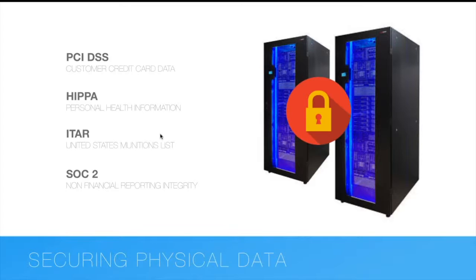And then lastly, we have SOC 2, which is the requirement for a company to track, record, and provide an audit trail and report of people's whereabouts as it relates to the privacy of the system.